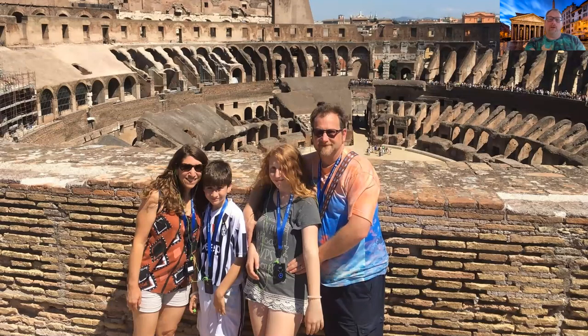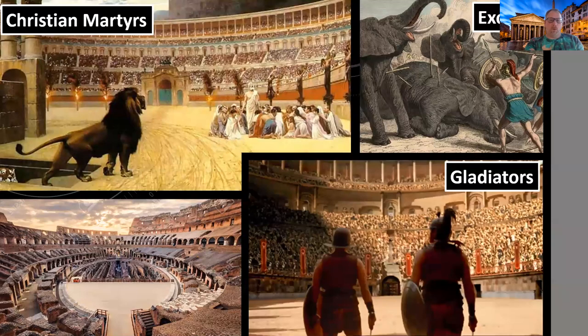Here's us standing over here, me and my little guys, actually one headed off to college, the other one a sophomore now in high school. They grow up so fast.